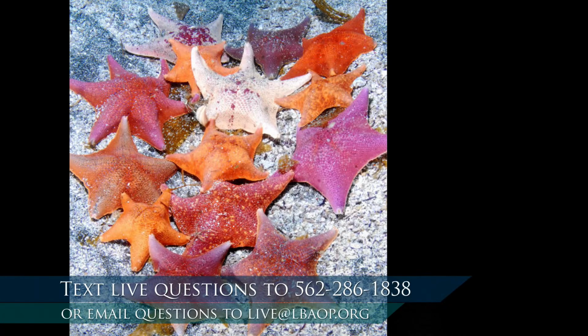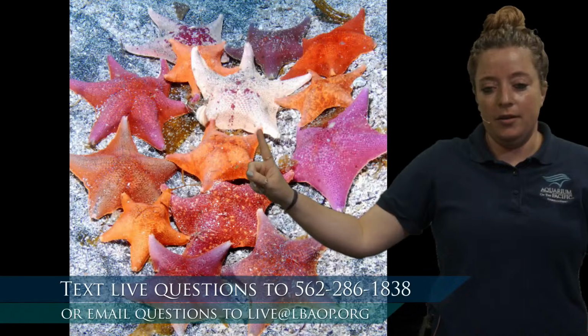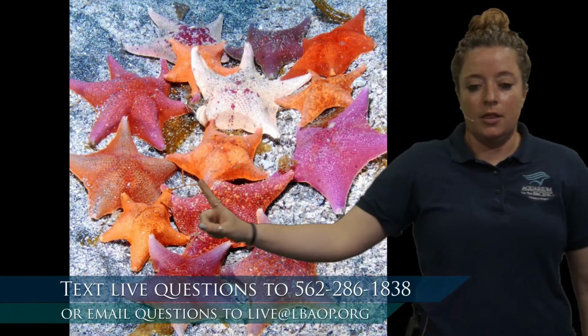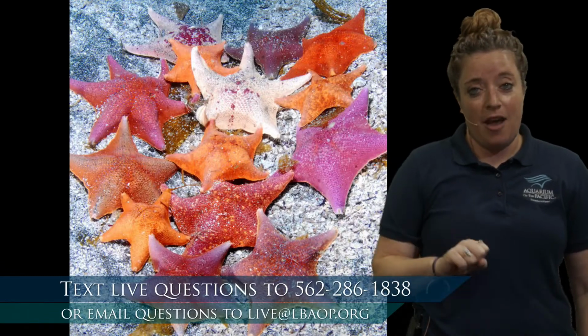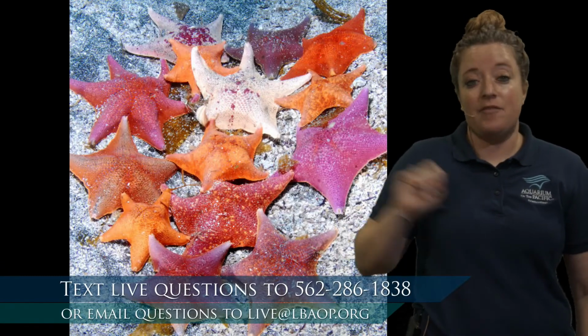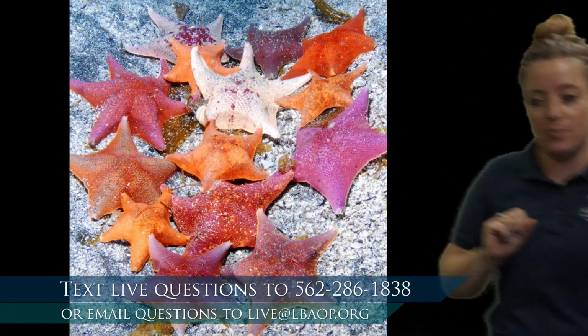I mean, one striking thing is their body shape, right? They get their name sea star for a reason, because they're shaped like a star, which means they have how many arms? Let's count. Let's start with this orange one right here. It's got 1, 2, 3, 4, 5 arms. Now, most of them have 5 arms. Even in this picture, I have to say most because let's see if you can spot one sea star that has more than 5 arms in here.